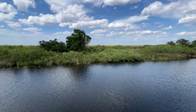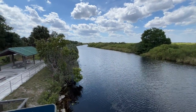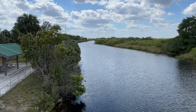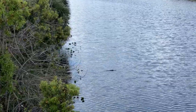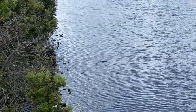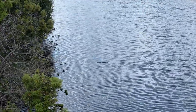There he is. You see this gator again? There's a gator, a gator. Gator cam again, guys. The gator is on the move. I'm gonna microphone. I'm zooming in. Guys, I don't like how he looked at me. I zoomed in. The gator is now in the center of the screen. Note the alligator in the center of the screen.